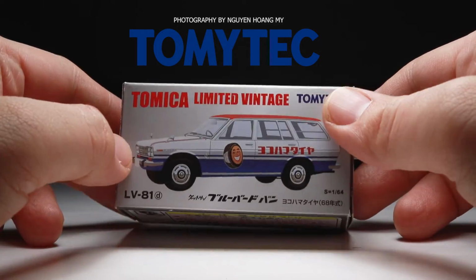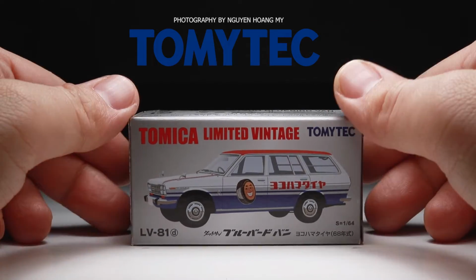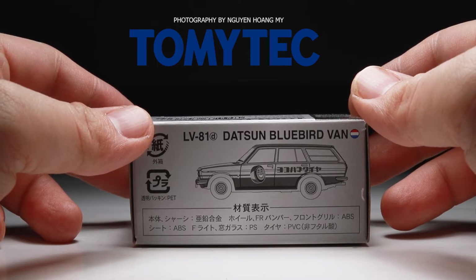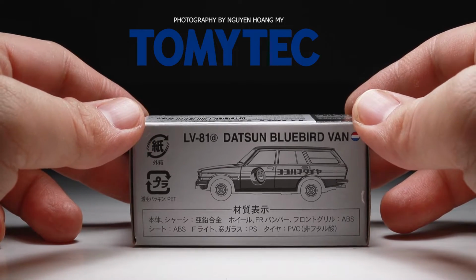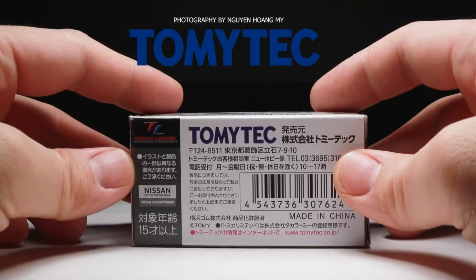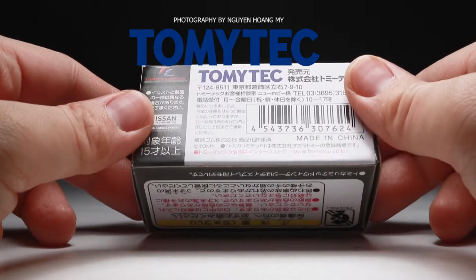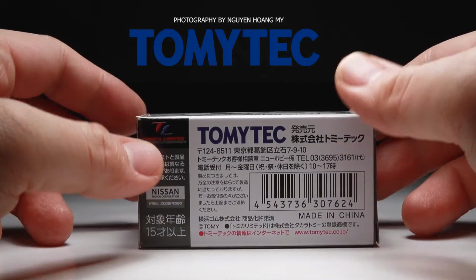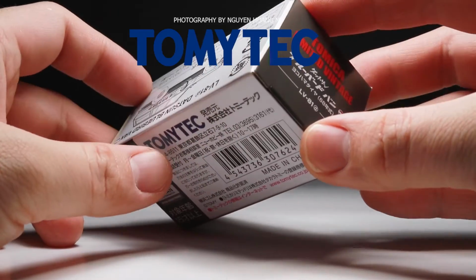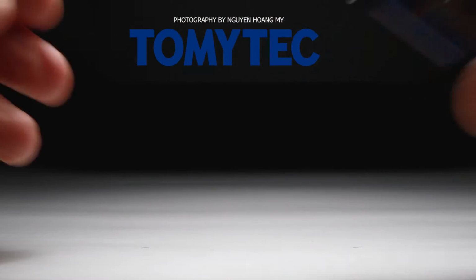We're going to start unboxing a car today. Tomitec LV-81d. This is the Japanese Datsun Bluebird van produced in 1967. It was mainly focused on exporting to many potential markets at that time. Tomitec released a great 1:64 diecast for this version, starting in 2009 and republished many times since. I think you will see it again in years to come, because I think this is an outstanding van in Japanese car history. Let's take a look at the car.